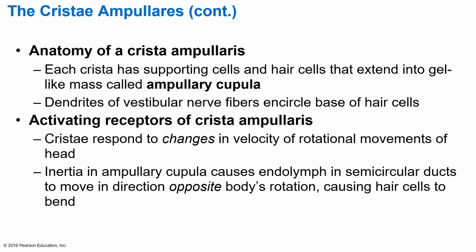The anatomy of the crista ampullaris here. Each crista has supporting cells and hair cells that extend into a gel-like mass called the ampullary cupula. So the cupula here. Dendrites of our vestibular nerve fibers encircle the base of these hairs. Activating receptors of the crista ampullaris. So the crista responds to changes in velocity of rotational movements of the head. Inertia in the ampullary cupula causes the endolymph in the semicircular ducts to move in the direction opposite of the body's rotation, causing the hair cells to bend.